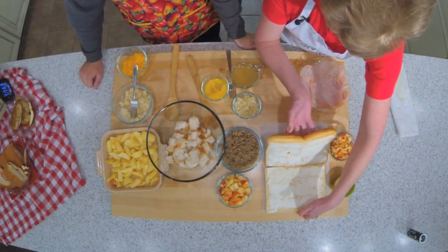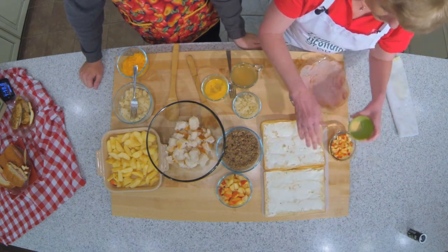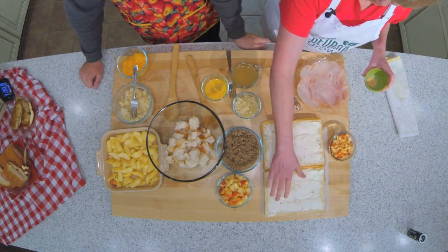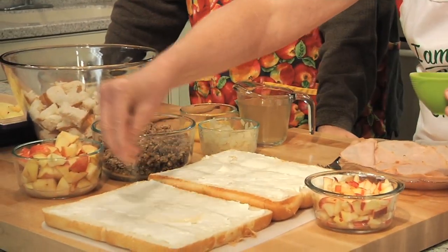All right, this is an apple ham sandwich, and it's very easy. We created this in the kitchen, so this is an original. This is a package of dinner rolls. They're the soft ones, kind of sweet. I've spread soft cream cheese on both halves. You're going to sprinkle that with just a little bit of garlic.